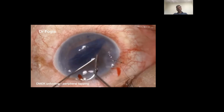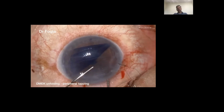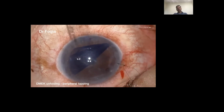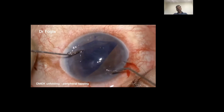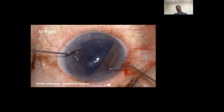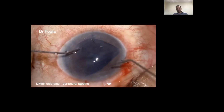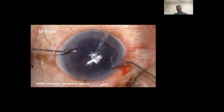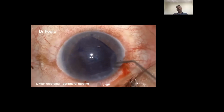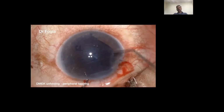And then using two cannulas, shallowing the chamber at one end, you move the tip to the donor tissue to the desired position, let it go gradually, and then the other cannula tip we use to stabilize the open end. And then here you can see I'm tapping in the periphery. At the same time, you can release some fluid from the paracentesis or the main incision, and that can also help you unfold this tissue as well. You can see the F stamp that ensures that my tissue is in the right orientation. And once you're well centered, you can go in with your cannula.